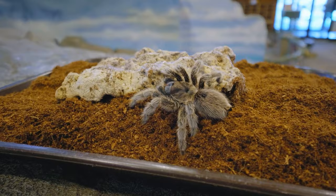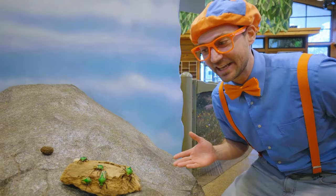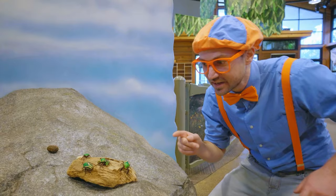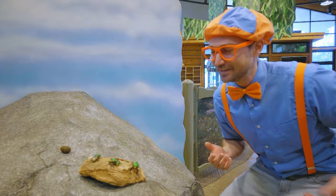Whoa, what are these? These are flamboyant flower beetles. Whoa, and they're so shiny. Yeah, the two colors that I see on them are green and yellow. Oh, and their little horns, the males? Yeah, they have horns. It looks like it's the color red, orangish. Whoa, they're just hanging out on this log. They love to eat fallen fruit. Yum, I love fruit too.